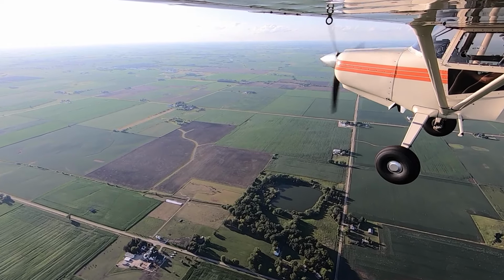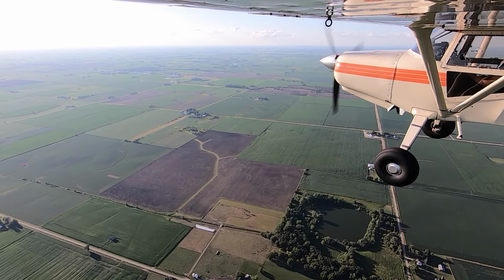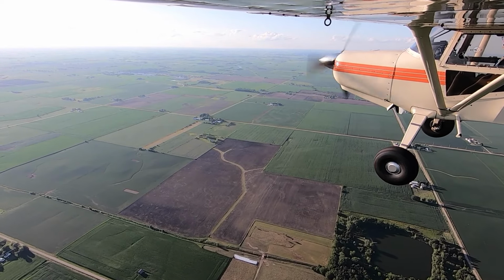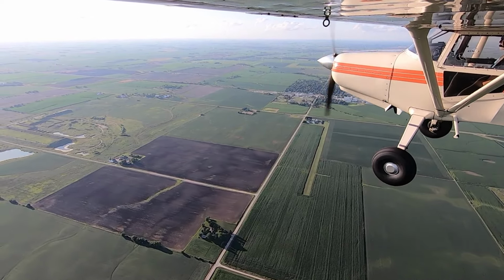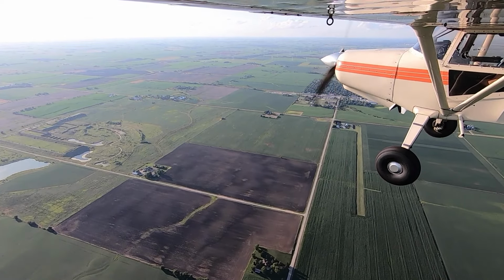Vertical guidance is coming in. Start our descent at the next waypoint. Get ourselves in a landing configuration. So gas is good, undercarriage is welded. Mix is in, prop is in. Start our descent. 1800. We can go down to 1200 feet.